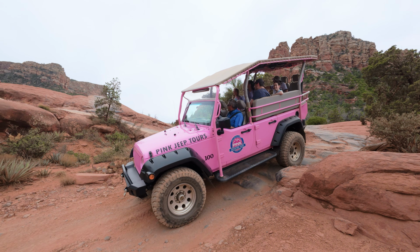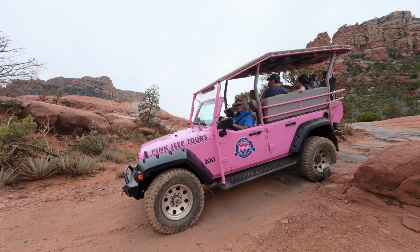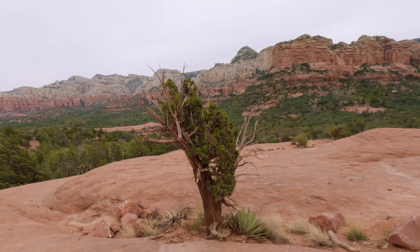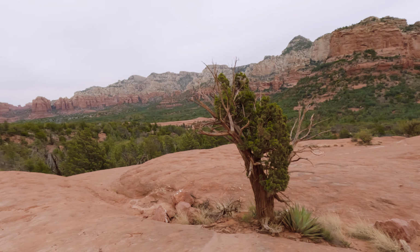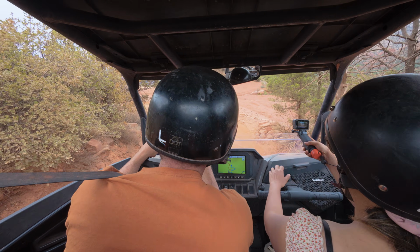One thing that was really cool was there was a ton of trail courtesy out here. I didn't know if the pink Jeep drivers would be annoyed that we were on their turf, but they were actually really cool. We actually talked to the driver that you just saw a second ago for quite a while.